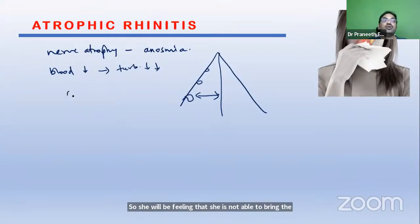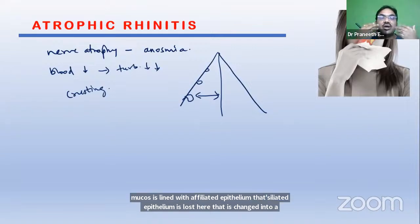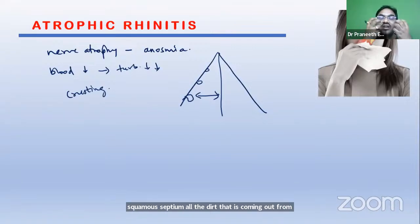Okay. And you can also see the crusting, because normally the nasal mucosa is lined with a ciliated epithelium. That ciliated epithelium is lost here. That is changed into a squamous epithelium. All the dirt and agents coming in will get accumulated over there and form crusting. So crusting is seen in case of atrophic rhinitis. Heavy crusting will be seen.